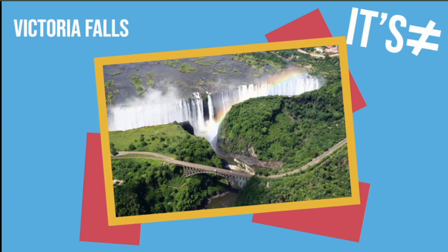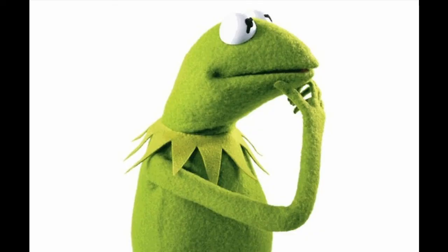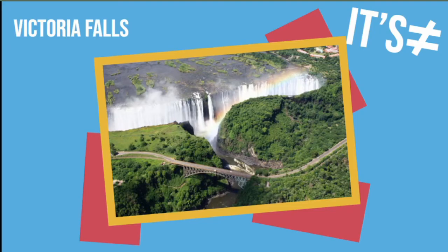By the natives who live nearby, it is called Mosi-oa-Tunya, which translates to English as the smoke that thunders. Nice name, huh? Way better than Victoria, actually. But the thing is, the natives call it the smoke that thunders, and they continued calling it that, even though the European explorer Livingstone went there and said, hey, this is now called Victoria. The natives don't really care. So they're like, no, we're going to call it Mosi-oa-Tunya. Screw you.